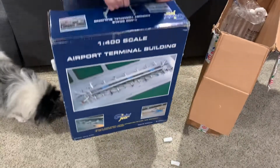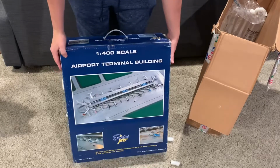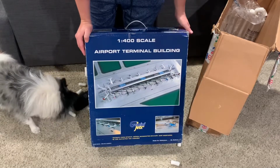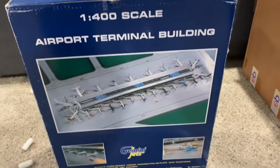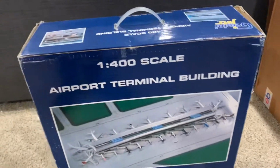The box had shelf wear and tear, but I believe it's only been opened once, but it's in great condition. Check this out, guys. Holy cow. There she is, guys. Here's the box. It's a pretty decent sized box.